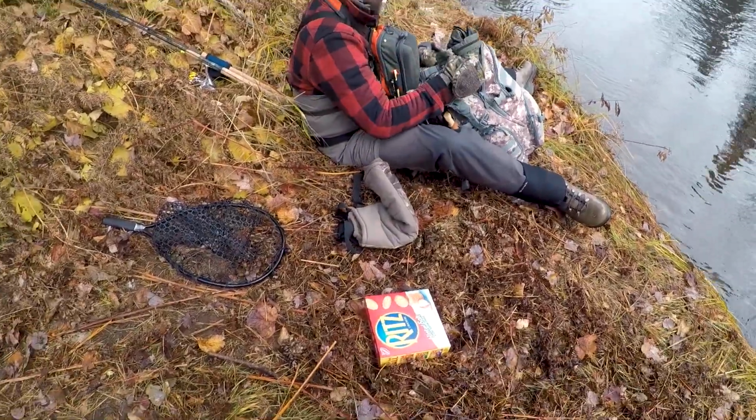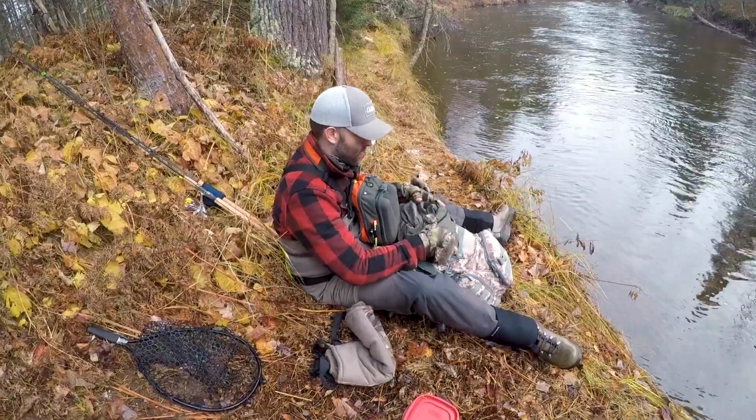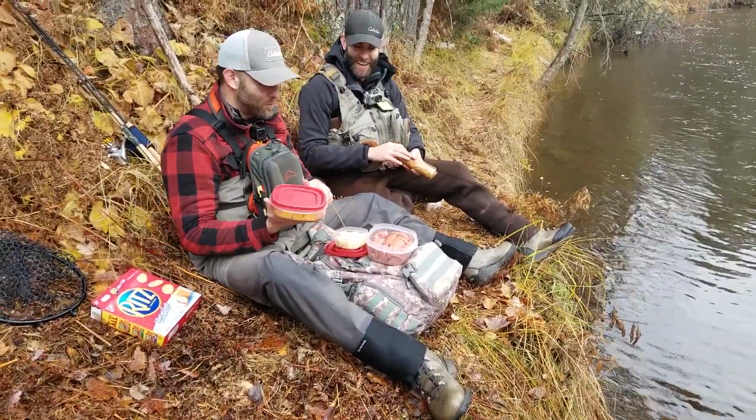Got my irons. Meat, cheese, and crackers. Having a little lunch on the river. I cut it myself. Oh, dude. You cut the cheese? Yeah, I cut the cheese.